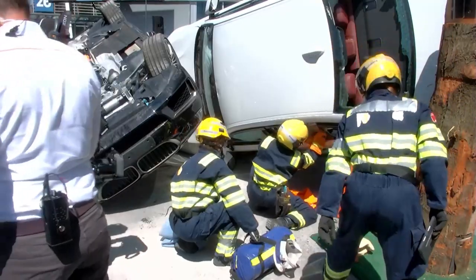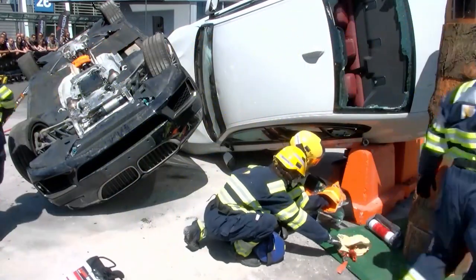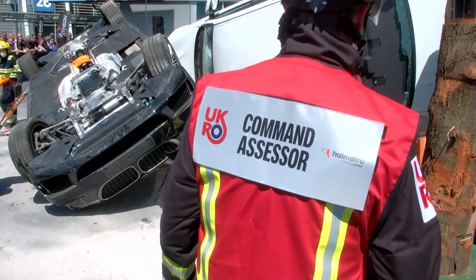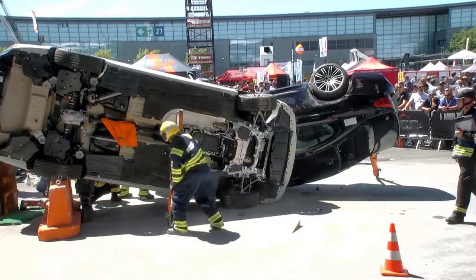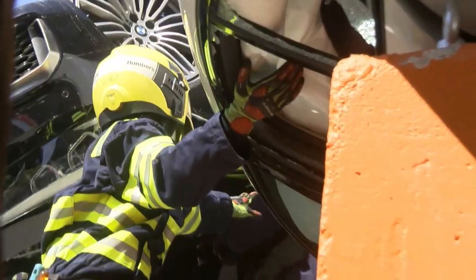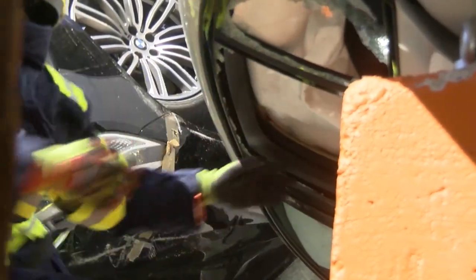That's good to hear. So the people that you see in the pits here with the red, green and blue vest, they are the assessors. They are from the UKRO. One of the assessors is also inside the vehicle. He is the casualty, and he will do the assessing from inside the vehicle. Now, obviously, when these teams are ready, they go into debrief, and that's where our assessors will give them valuable feedback. Emergency stabilization.